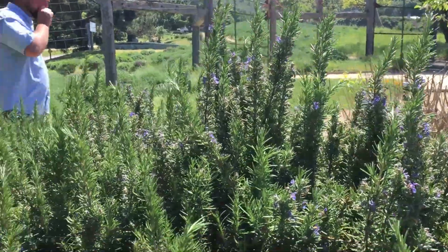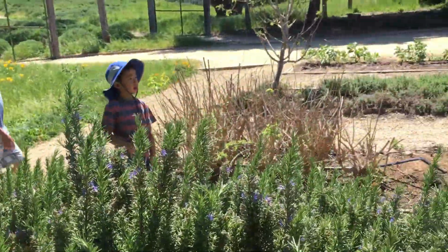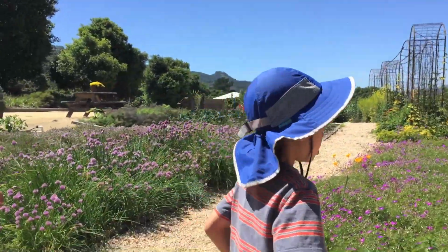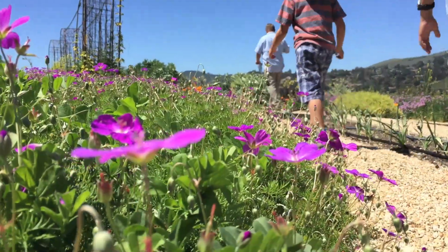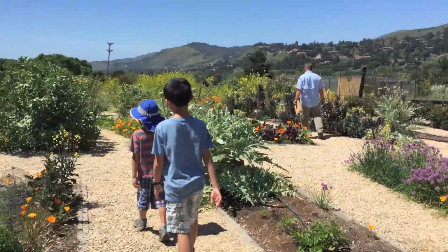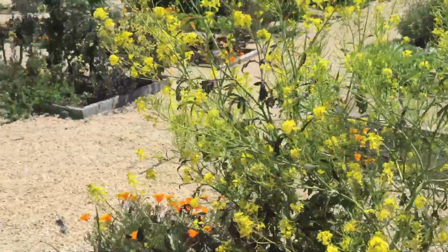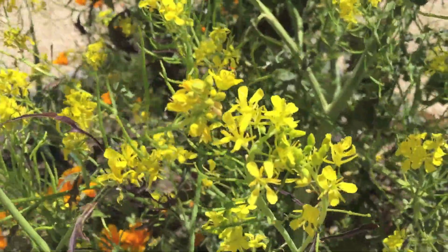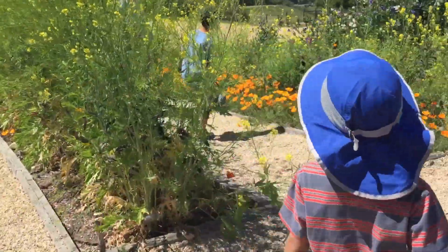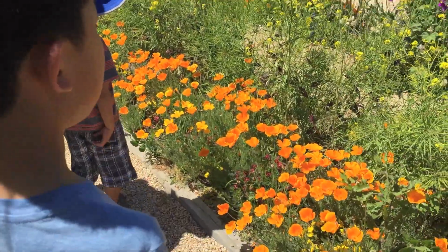Yeah, usually there's a lot of bee cliffs. Let's check the mustard. Couple. No.